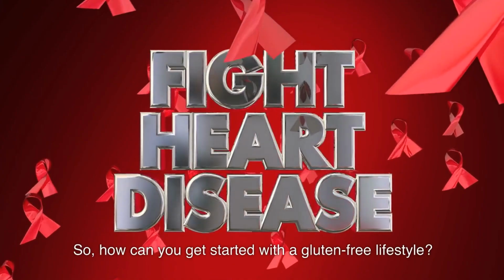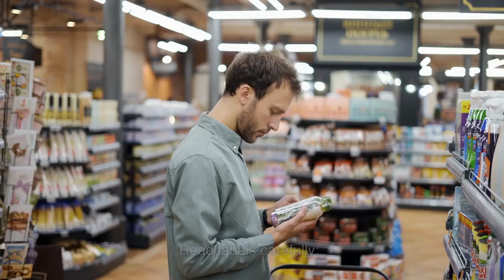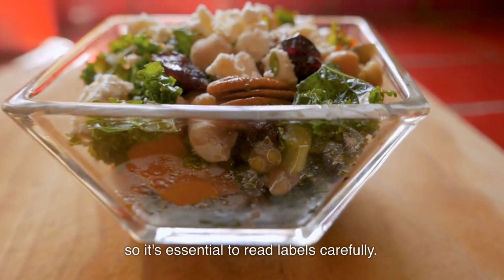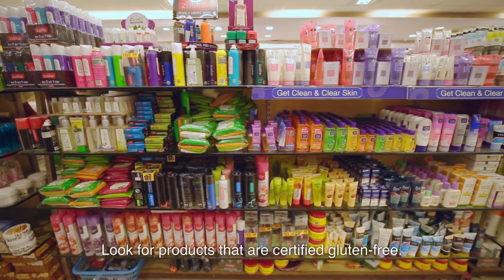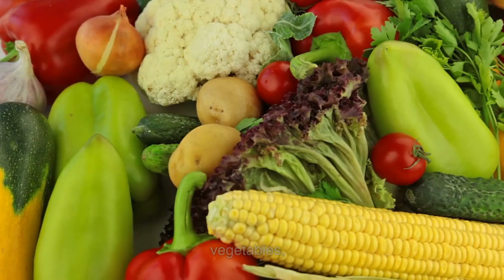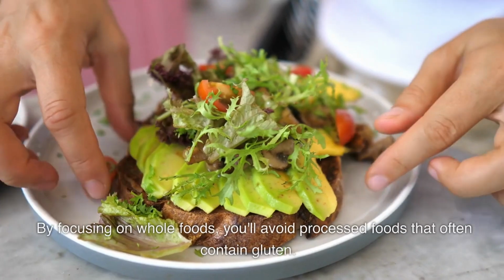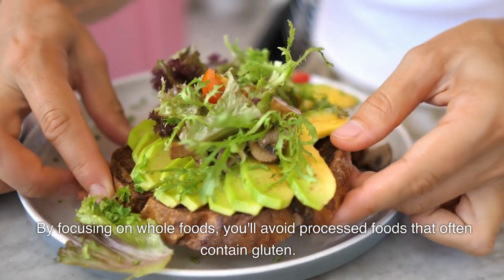So, how can you get started with a gluten-free lifestyle? Here are some tips. Read labels carefully. Many foods contain hidden sources of gluten, so it's essential to read labels carefully. Look for products that are certified gluten-free. Focus on whole foods. Fresh fruits, vegetables, lean meats, and fish are all naturally gluten-free. By focusing on whole foods, you'll avoid processed foods that often contain gluten.